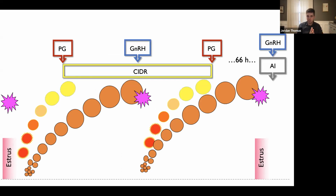It's an administration of prostaglandin at CIDR insertion, which is a little unusual. Most protocols do not start with prostaglandin at CIDR insertion. That's the weird part. But then wait 7 days, give GnRH. The CIDR remains in place. Wait an additional 7 days, give prostaglandin, and remove the CIDR. And then time to AI occurs at 66 hours later. I'll show a fancier schematic here in a second.